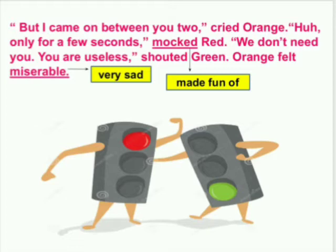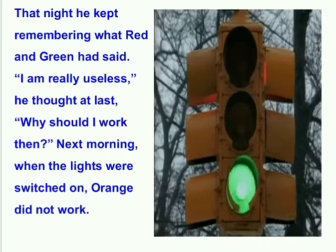That means orange light felt very bad because the red and green light said that he is useless. Now, children, can you imagine what happens when someone hurts the other? Yes, he becomes very sad and he starts thinking a lot. The same thing happened with orange light. That night he kept remembering what red and green had said. I am really useless, he thought at last. Why should I work then?